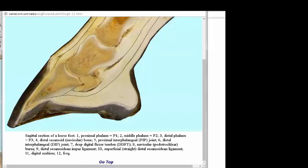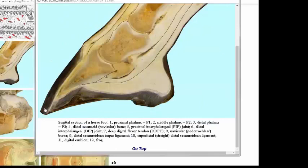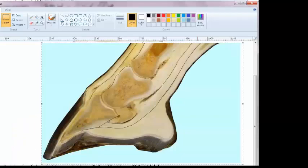So let's say a farrier comes along and wants to prepare this foot for a shoe. Let's say that this horse has been trimmed just like this. This is a pasture trim here. He's going to leave a little bit of wall sticking out for that horse to walk on, right? But let's say after a little bit of time that the horse has gotten a lot of movement, he's worn some wall down here.